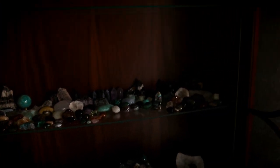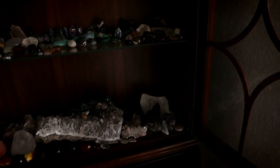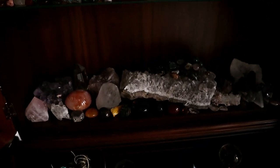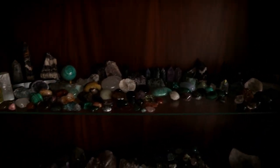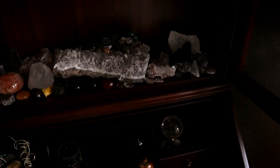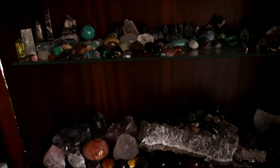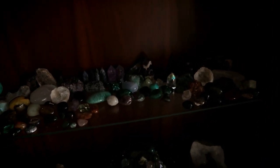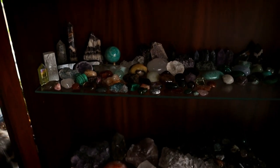Struggle is real. I have too many crystals and too little space, and I just realized if I just keep it all mixed, I won't ever find anything if I look for something, and I still have so many crystals left. Yeah, well, only one shelf for herbs. Okay, I'll have to reorganize this all again.